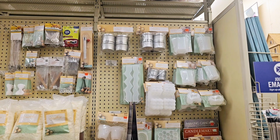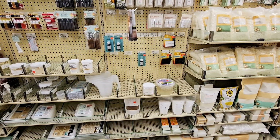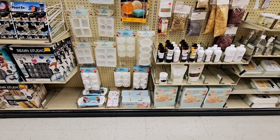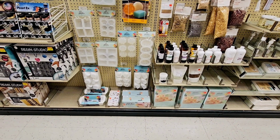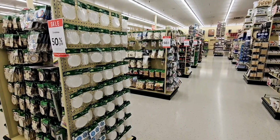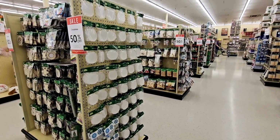If you make soap, there is a lot of clearance over here in this section as well. Definitely lots of orange tags over in this soap. They even have molds that are on clearance. Here's the good stuff, all of the Christmas. Let's see what we can find.